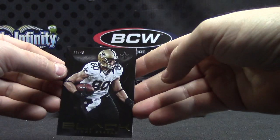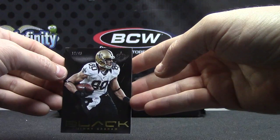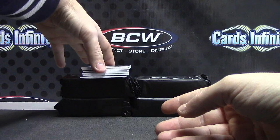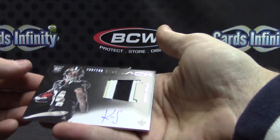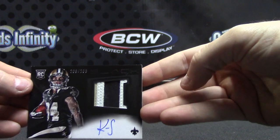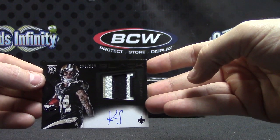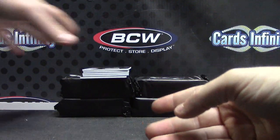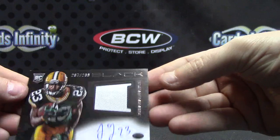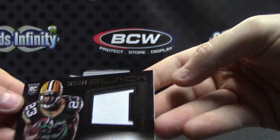And Jimmy Graham, number to 49. There we go. That's the short print version. Starting off with Kansas. Got a little bit of gold in the corner there. Gold, white, black, white. Kansas patch autograph. Kenny Stills, of course. And this old dude, Jonathan Franklin. That's just, looks like a regular jersey.